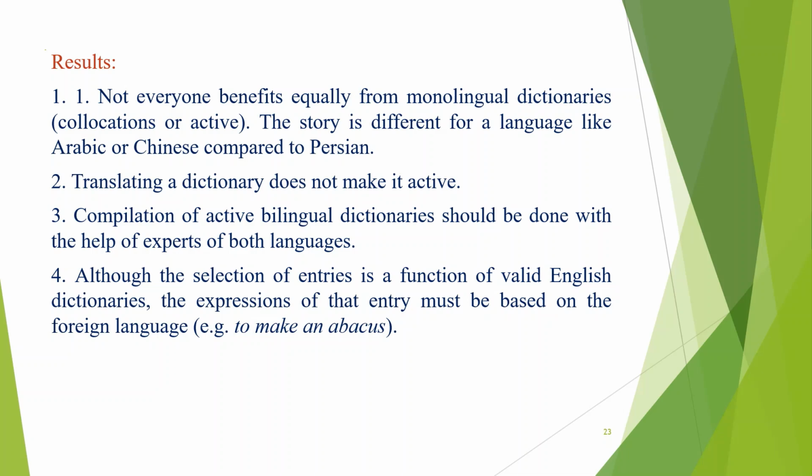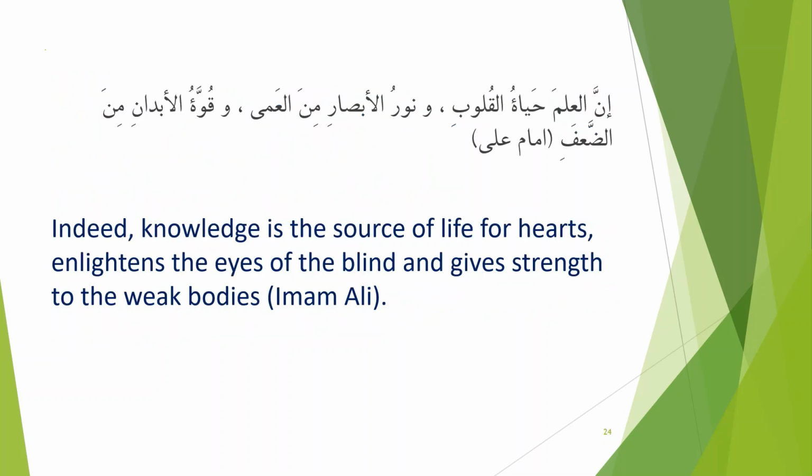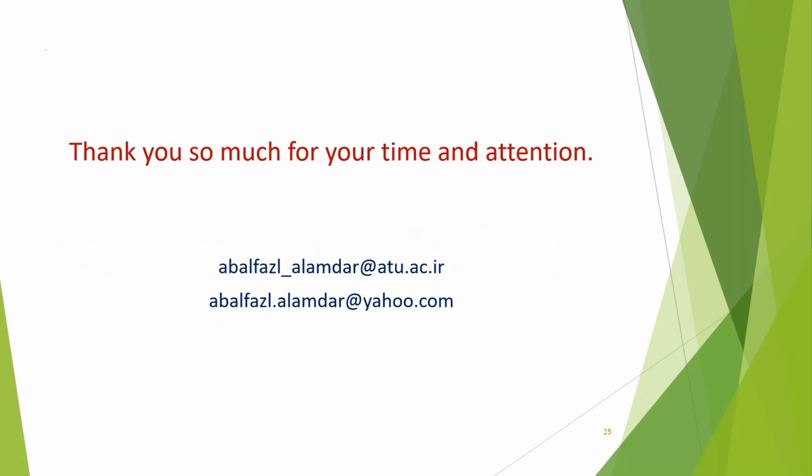Okay. And well, it's over. Finally, I know that some of you know Arabic. I want to say something about Imam Ali from 14 centuries ago. This sentence has always inspired me. Indeed, knowledge is the source of light for hearts, enlightens the eyes of the blind, and gives strength to the weak bodies.